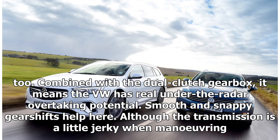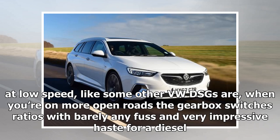Combined with the dual-clutch gearbox, it means the VW has real under-the-radar overtaking potential. Smooth and snappy gear shifts help here, although the transmission is a little jerky when maneuvering at low speed, like some other VW DSGs are. When you're on more open roads the gearbox switches ratios with barely any fuss and very impressive haste for a diesel.